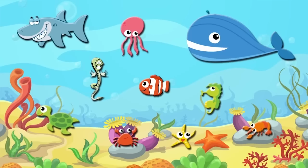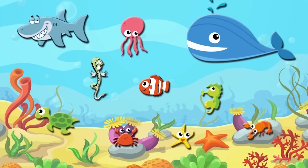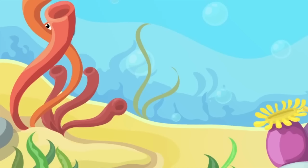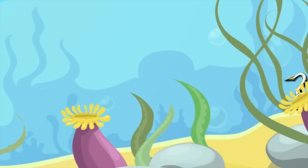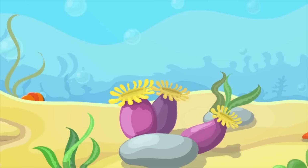The ocean is big and full of fun creatures. Can you help me find the different ocean animals? Where's the clownfish? Great job! You found the clownfish. Where's the crab? Good work! You found the crab! Where's the eel? Great! You found the eel! Where is the lobster? Good job! You found the lobster!